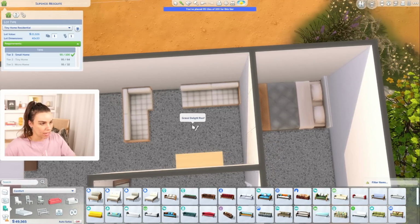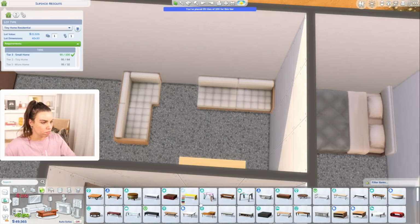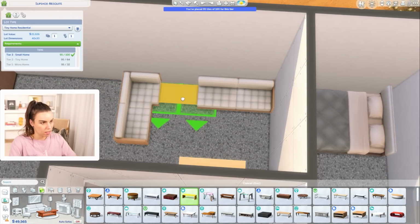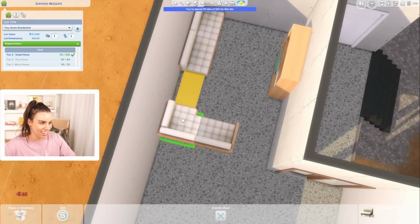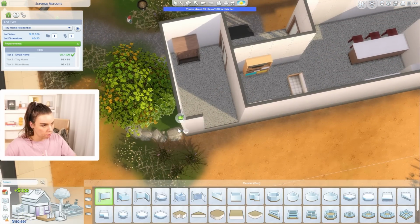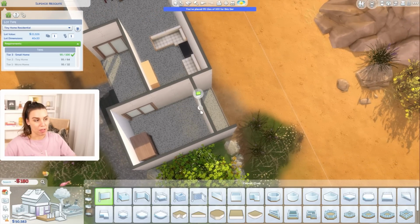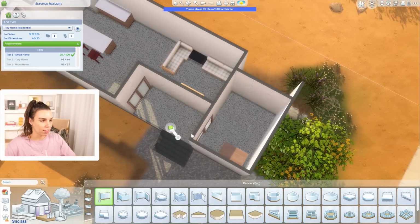You know, we could do something like this, and instead of trying to squish in a coffee table in the middle, we could try and make our own modular coffee table. Could size down this and see if the sim will sit on the couch still. So for the purpose of this build, I'm actually gonna take this in. But as I said, if you wanted this to be a second bedroom, you could just push that out a bit and that'd look really nice.